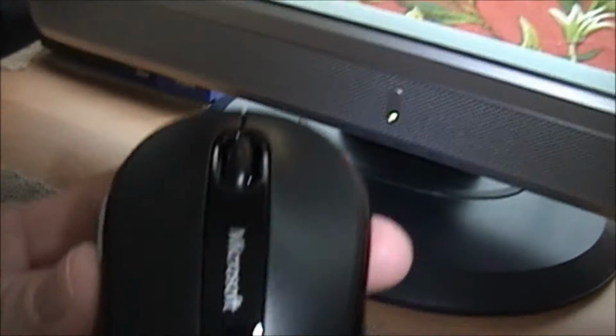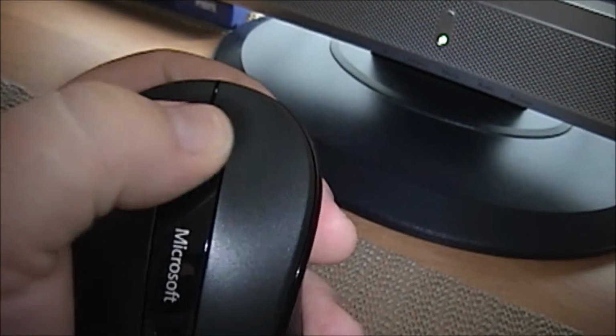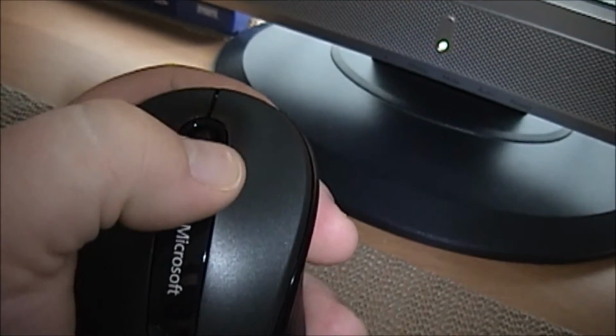And as you can see, here's the mouse on top. I think to open it, you just pull up here. And the mouse is right here. There's your four-wheel track ball, what do you call this?